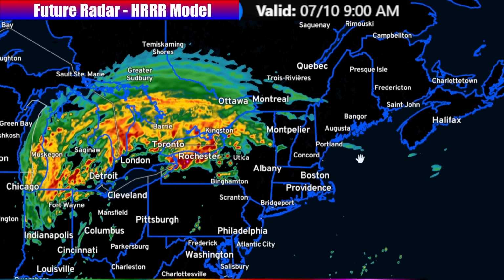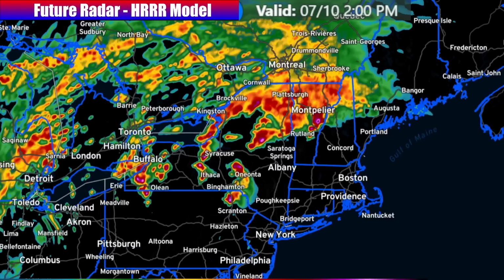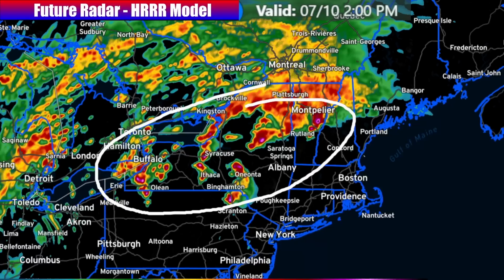And this is just one model. This might not be the exact scenario that occurs, but it certainly gives us a great idea of the fact that by the middle of the afternoon here, or maybe even earlier, we could be seeing some pretty feisty storms pop up. Parts of north-central Pennsylvania, really getting into southern New York. Southern and central New York really looks like a big corridor for some of those stronger storms on our Wednesday. Over here into parts of Vermont as well.